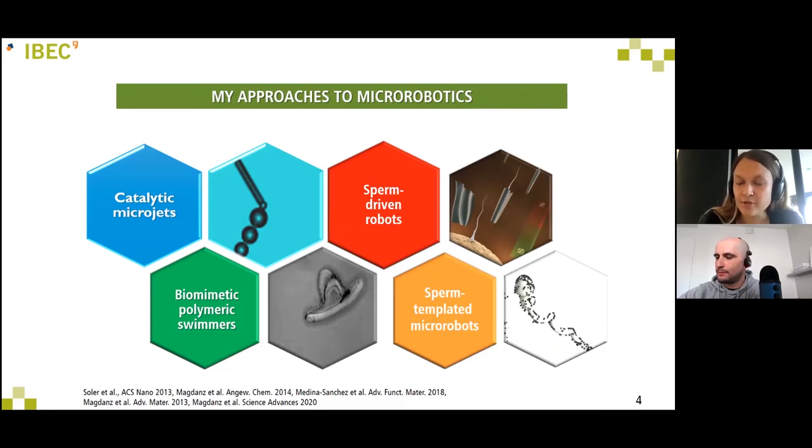And lately, in the last few years, we've also investigated sperm-templated microrobots, where we use the intrinsic flexibility of sperm cells and cover the cells with magnetic particles to be able to magnetically actuate these cells.